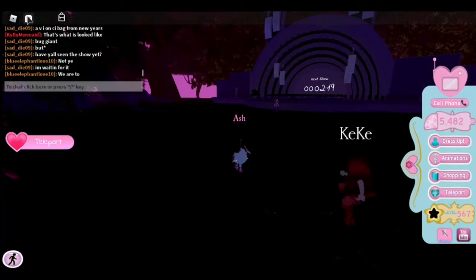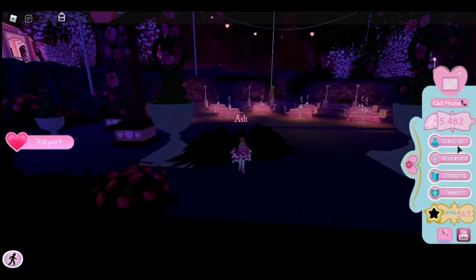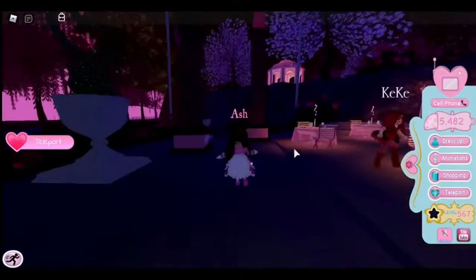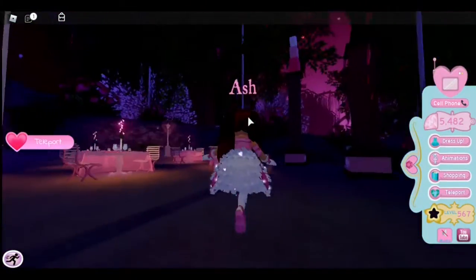Oh, Sadie's here. Is it a pretend performance? No. Maybe. I have no idea. Is that a pretend performance? It's just a random performance.